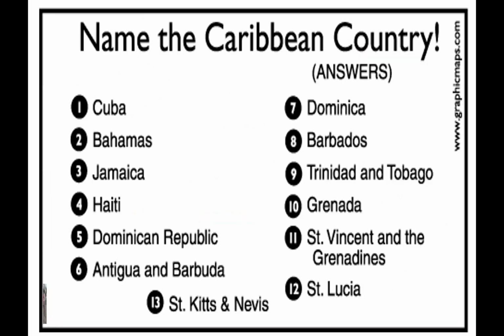I want you to take a minute and quickly write the names of countries number 1 through 5. Again, I need you to write in your books the names of the first 5 countries. We went through them earlier. Cuba, the Bahamas, Jamaica, Haiti, Dominican Republic. Those are the 5 that I want you to write down. And of course, you know what I want you to do. I want you to study them. Ensure that you know the location of these 5 countries.